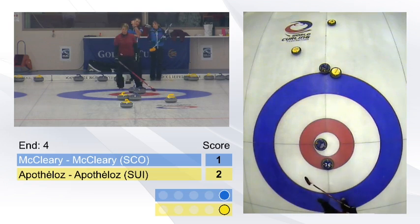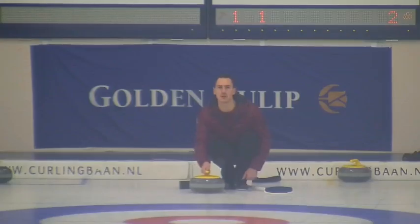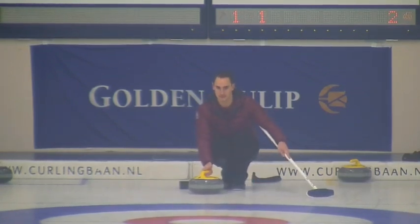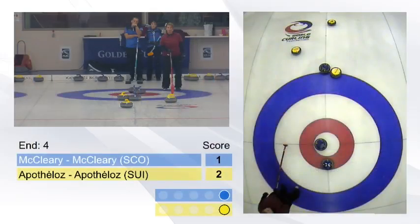Well, it would be better if it was slightly round, if it was in front of the yellow, but I think the actual line-wise, it's probably pretty much spot on. If it was top 8, here it is. Judith and Lee just discussing the line and weight of their last shot, saying that the line was perfect. They would have liked it to be top 8. They would like to come around the backside of that yellow one, but it gets it into scoring position. Still think it's a pretty good result though.